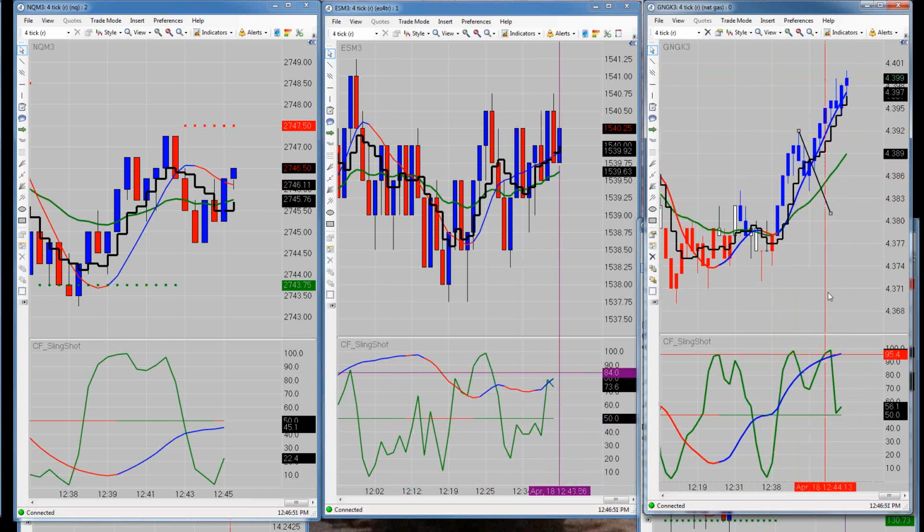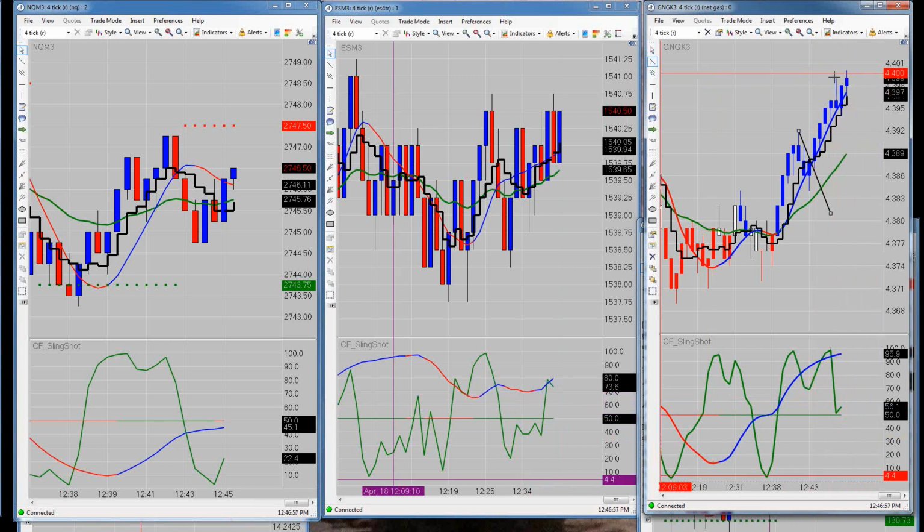Natural gas just moved up. We had bullish divergence to close above the trend line. It moved up nicely. It's got divergence again. It's got a little trend line again. Little trend line is right there.